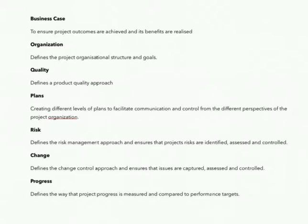The second one is organization. Defines the project organizational structure and goals. The project board, the project manager, and team members each have different roles and responsibilities. The next one is quality. Defines a product quality approach. Does the project have good quality, and does the output meet the specified or required targets? These are the facts coming in the quality theme. The next one is plans. Creating different levels of plans to facilitate communication and control from the different perspectives of the project organization.